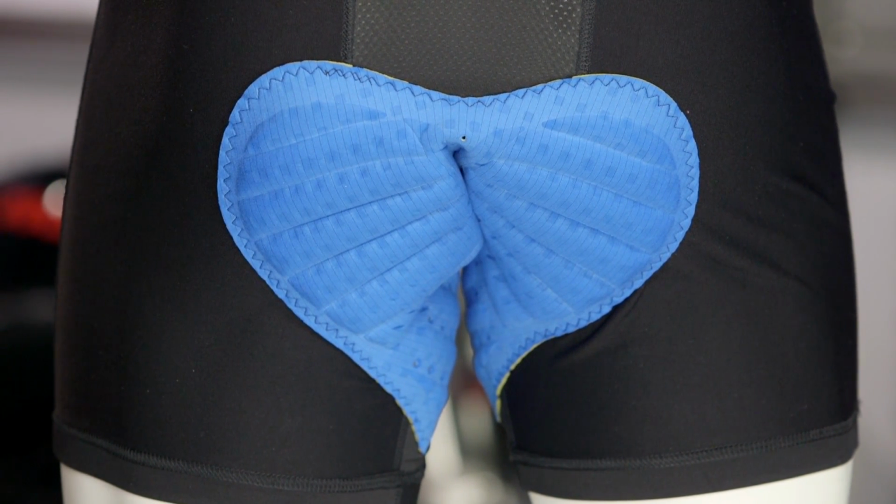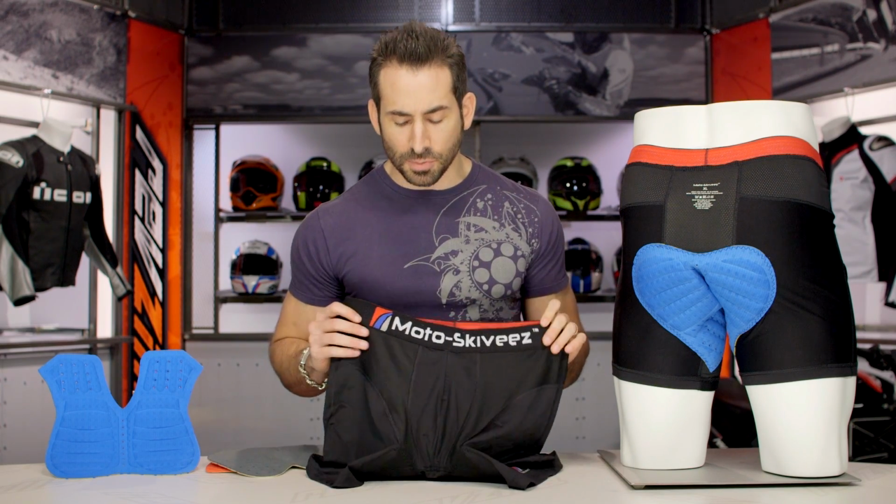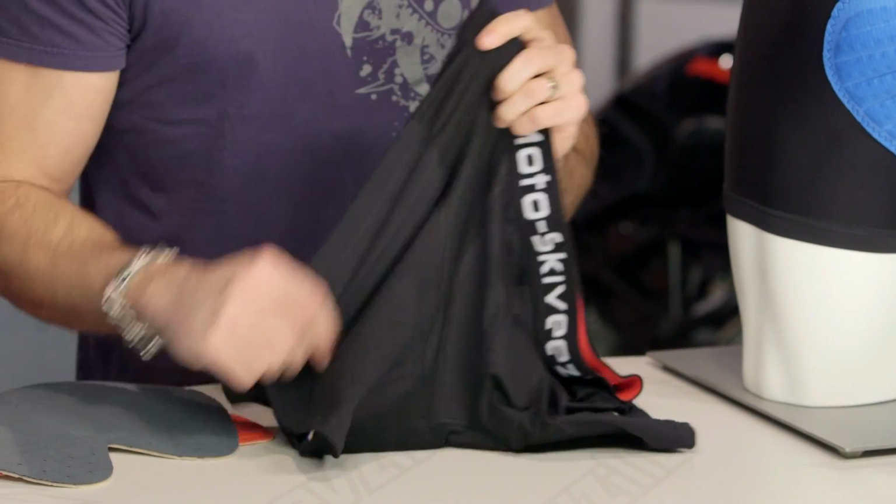Now, if I dive back in, let's start with the anatomy of the short, and then we're gonna go to the model, and then we'll talk about the pads. So the exterior is pretty simple. Like I said, it's a really lightweight Lycra. It's not like a cycling short in the sense that it doesn't have to take an impact.